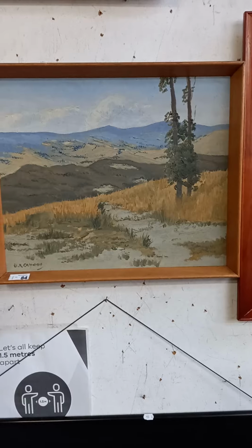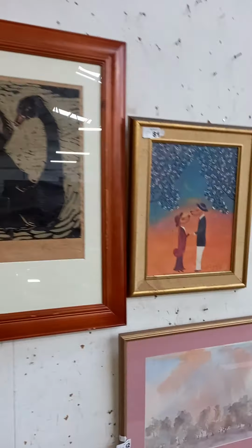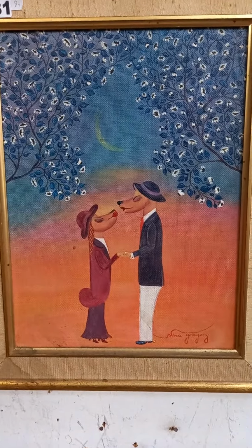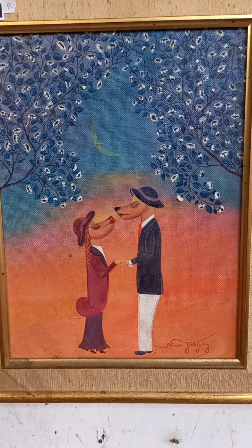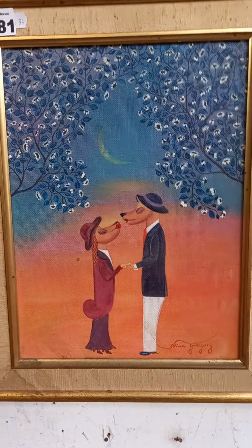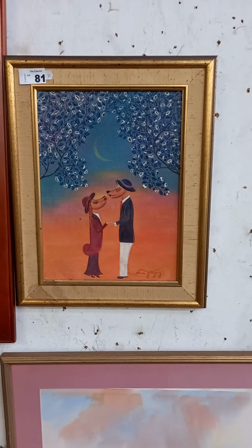That's a really nice thing. Stephen Tandoori beach scene oil. This is my favourite, the Nina Gregory oil. I think it's called Moonlight and Blossoms, and to begin with I thought it was the name of the two people, but then I realised it was the blossoms in the background and the moon. But it's a great little Nina Gregory. It's got a little exhibition label on the back from Australia Galleries when she showed there, I think, in 1980.